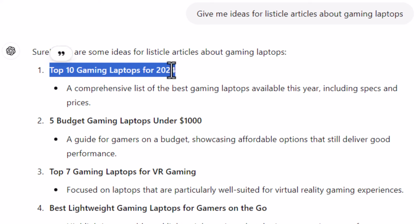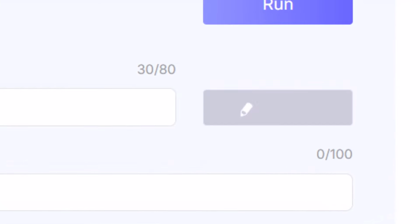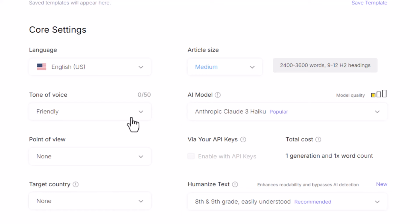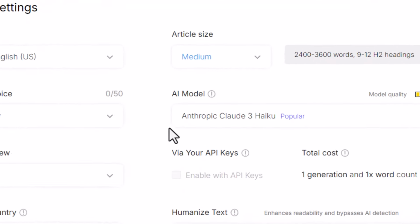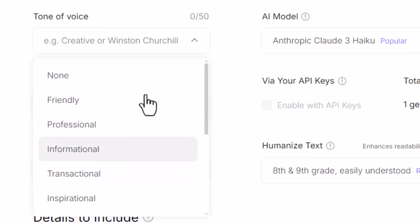So you want to go back to ChatGPT, copy this, then go back to this website and paste it here, and then click on generate a title, and it will generate a title for your article. And if you scroll down here, you can find these different settings that you can play around with and change them according to your needs. So for example, you can change the article size, and you can change the tone of voice, and so on.